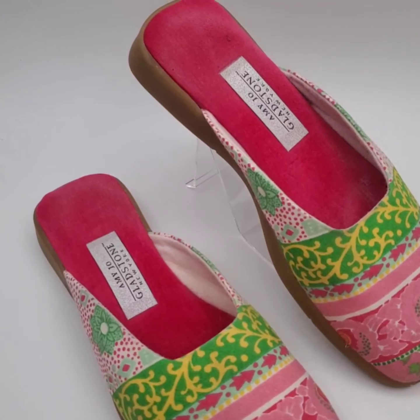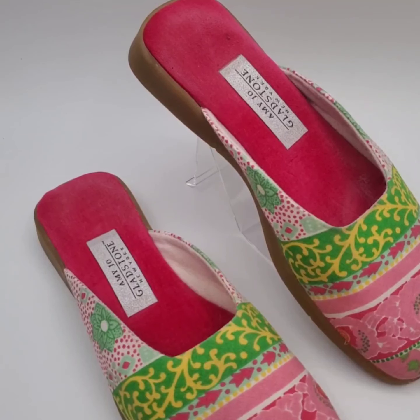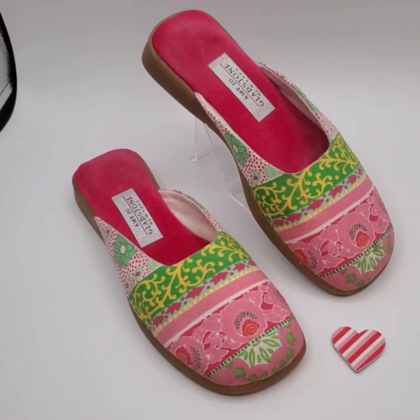We sold these Amy Jo Gladstone slippers for $20, and the buyer's getting this nail file for free.